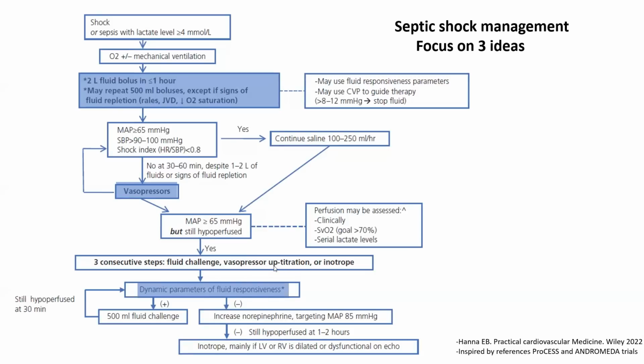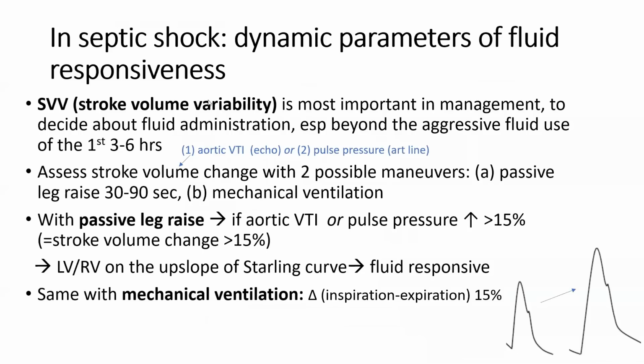Of course, if you're congested at this point, you should not give more fluids. But assuming you're not congested yet, should you give more fluids or should you up titrate vasopressors? Dynamic parameters of fluid responsiveness. And here are those parameters. I really think cardiologists should know that. What they are is basically, you're trying to see if you give fluid to that patient, is his cardiac output going to rise? Is his tissue perfusion going to improve?